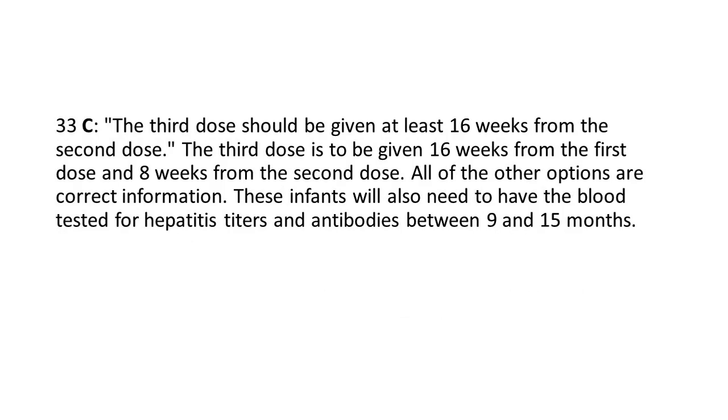33C. The third dose should be given at least 16 weeks from the second dose. The third dose is to be given 16 weeks from the first dose and 8 weeks from the second dose. All of the other options are correct information. These infants will also need to have the blood tested for hepatitis titers and antibodies between 9 and 15 months.